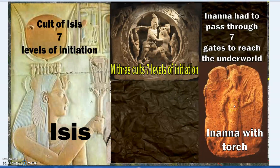But also Inanna, this famous Mesopotamian goddess, one of the most important. In the descent of Inanna into the underworld, she had to pass through 7 gates to reach the underworld. Each time she had to strip off a piece of clothing or jewelry. Again, 7 levels, passing into the underworld, just like Mithraic cults are connected to caverns and the underworld. And you'll also see Isis rescuing Osiris, and Osiris, Horus, and Isis, the underworld connections. The depictions of Osiris are of him being green.